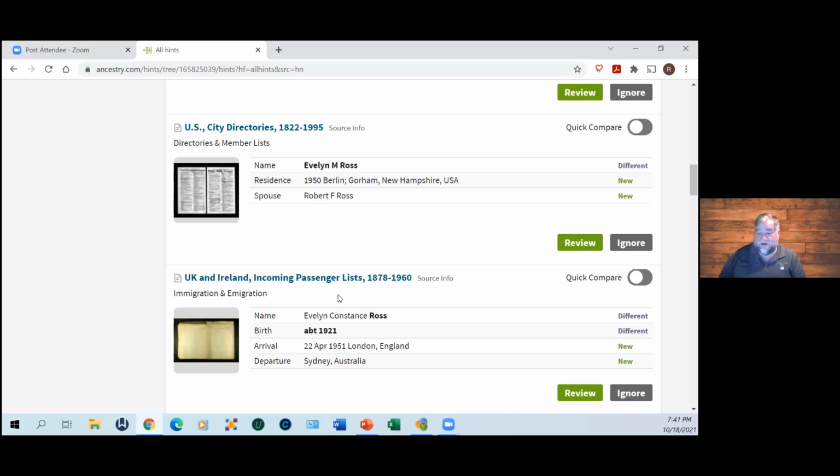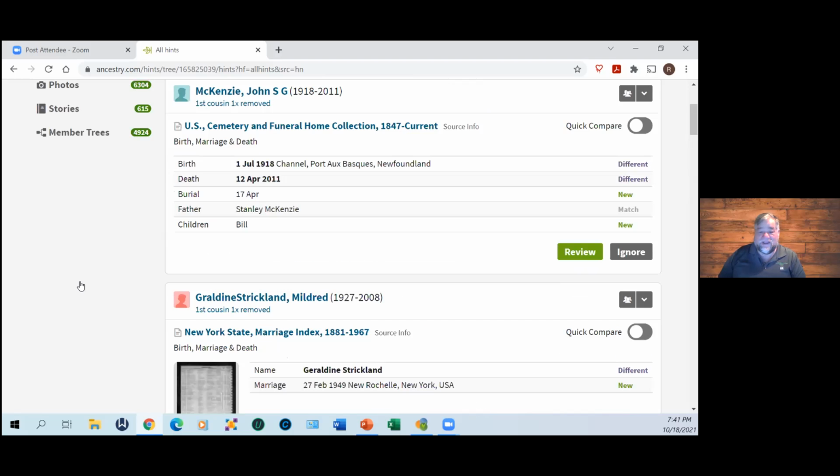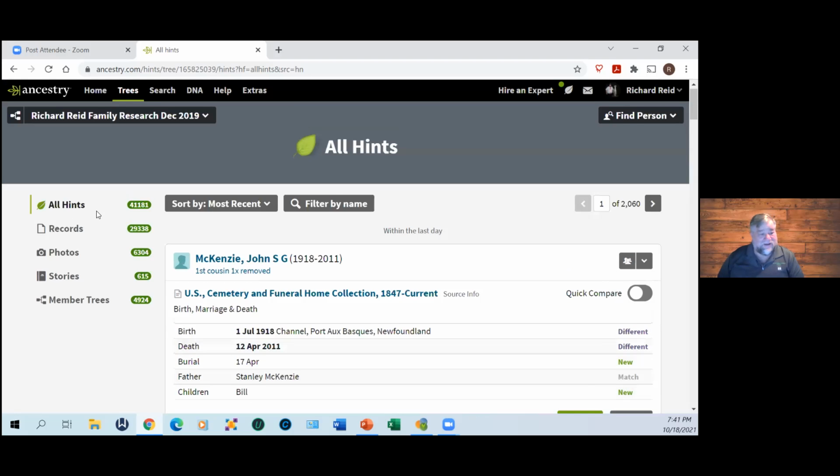Again, now this is the Ross family. Oh, look at this, where they're coming from. They're coming from Ireland. But how did they get there? Who knows? Incoming passenger to where? It looks like they departed from Australia and arrived in England. I'm not going to hold a lot of weight for that one. So again, when you're looking at the hints, you've got to try and fit it into what you already know. And if it looks so strange, just discard it.